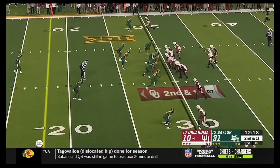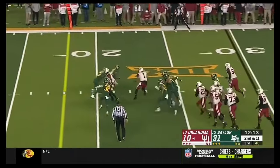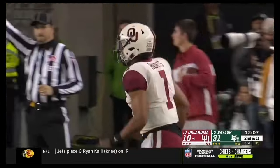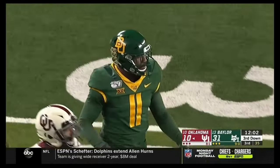Tight end right, Jeremiah Hall. Snap, play action. Hurts will run it himself, cuts it up 25, bounces it outside 23, and pushed backwards from there. And they're still pushing him. They're going to give him to the 21, though. Forward progress. Jamison Houston, the tackle. It's a run of 8.